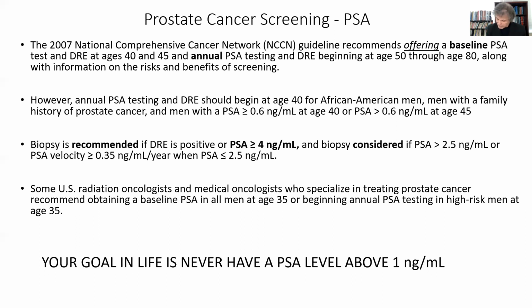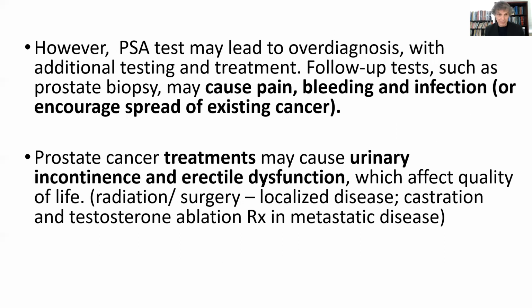So you want a PSA under 1, and if in any given year your PSA rapidly increases, that is also an indicator that you may need to have a biopsy done. So keep your PSA blood level below 1. Do the things I'm going to show you. You won't regret it. Again, if you have the biopsy done, it can cause pain and bleeding and infection. You want to try to be in a situation where you never have to even undergo the biopsy.